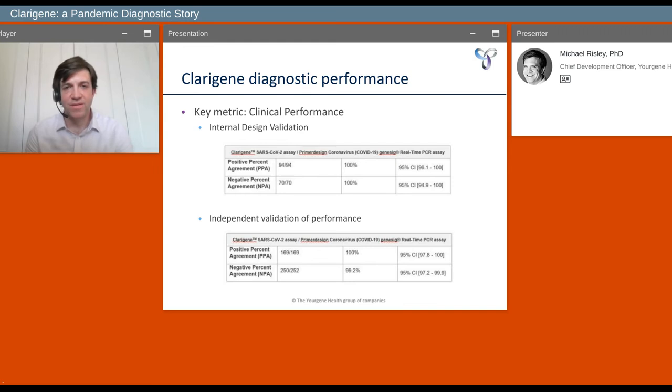The gold standard itself was another SARS-CoV-2 diagnostic, so the false positive results, the few that we saw, could have either been true false positives or simply that Clarigene is a more sensitive assay and detected real positives at low concentration. But the data here is presented as we see it, and it shows excellent results.